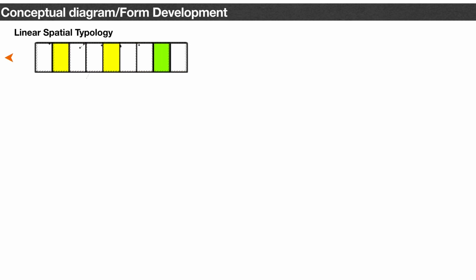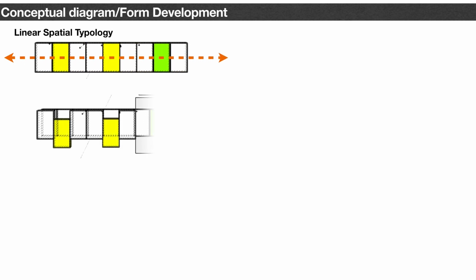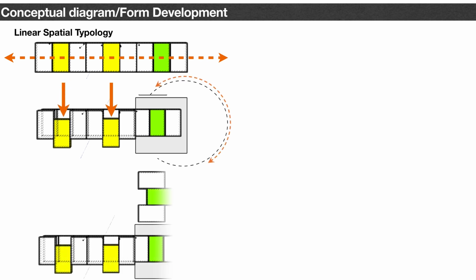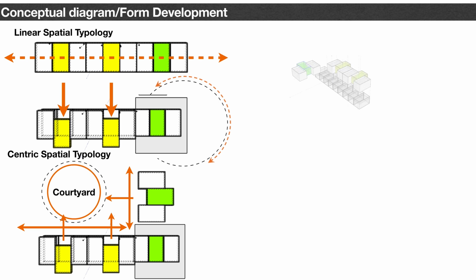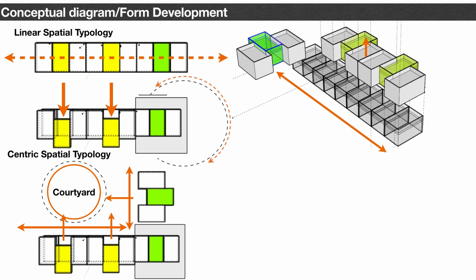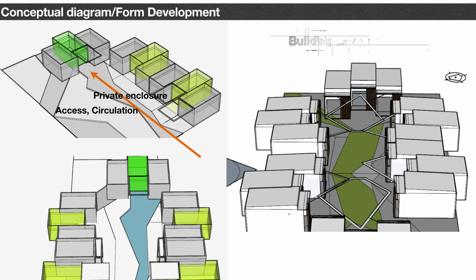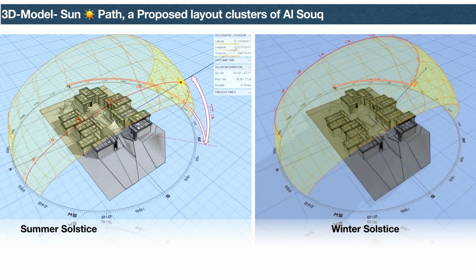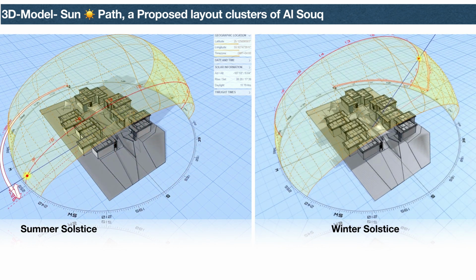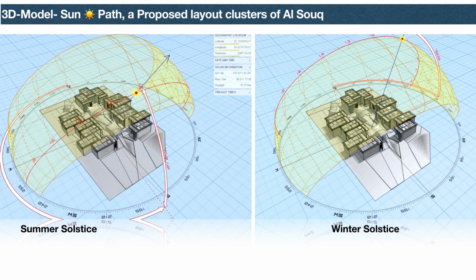The conceptual form development is demonstrated in sequence, starting with linear spatial typology, then clustering and displacement, then rotation to create what we call the central courtyard typology, creating a private enclosure and a private semi-court in each cluster. Finally, a new building layout shape is created. These videos show a 3D model of the sun bath during the summer solstice and winter solstice for the new building layout form.